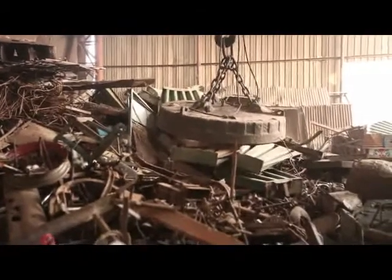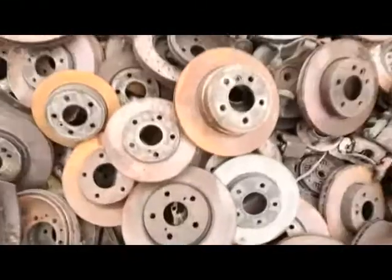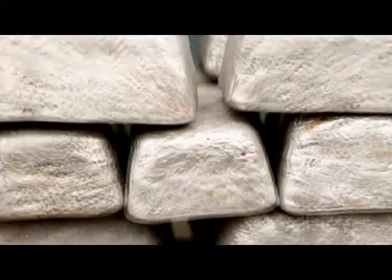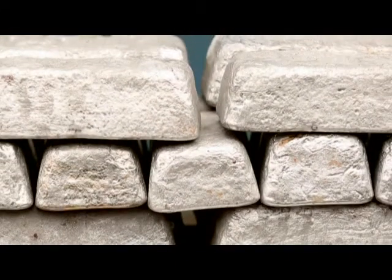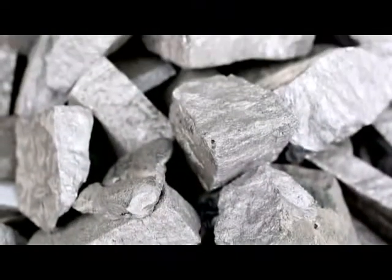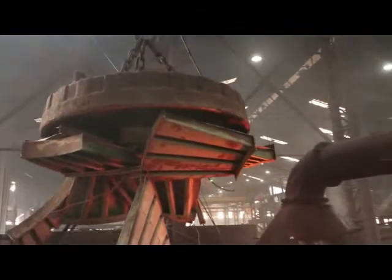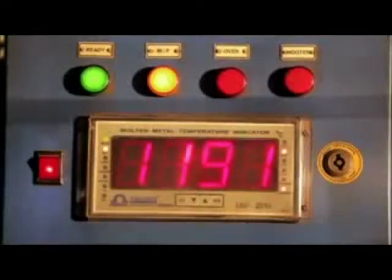The primary material of our steel mill is domestic and foreign melting scrap, cast iron, and sponge iron. We use aluminium as oxidizer and ferromanganese, silicomanganese and ferrosilicon as chemical components. Ultramodern induction furnace, modern magnetic crane and digital pyrometer are used to produce steel.